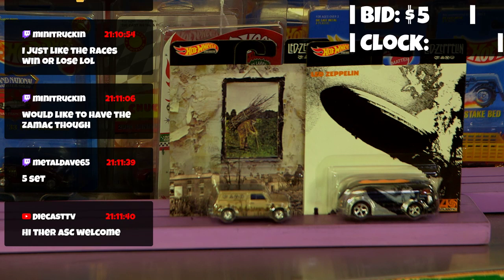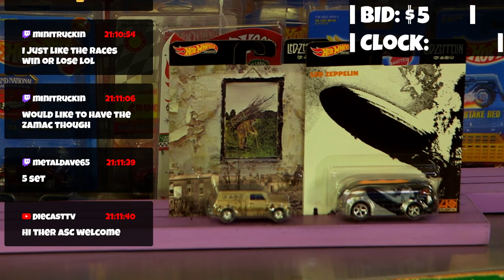Mike's got race number three. We're in heat number four. Okay, come on, boys. How about a bid? Five on the set. Metal Dave's give me a five. They get them both. He'll get the Mini and he'll get the Calling Gas, $250 each.